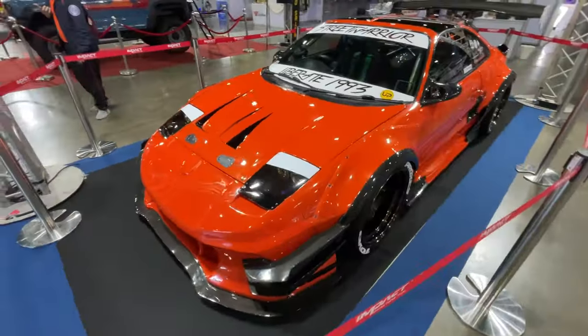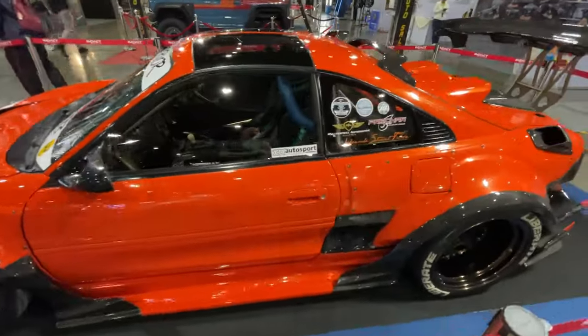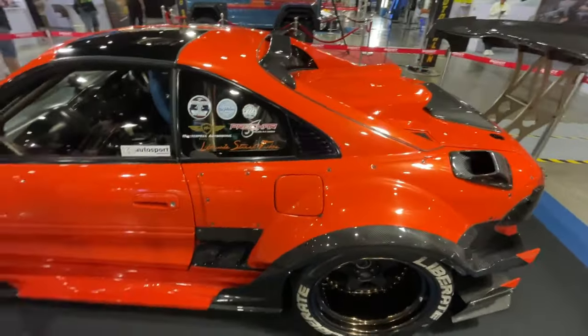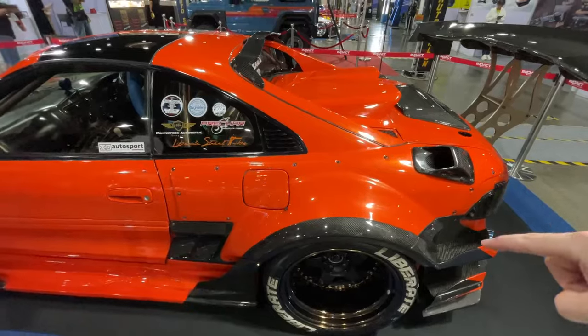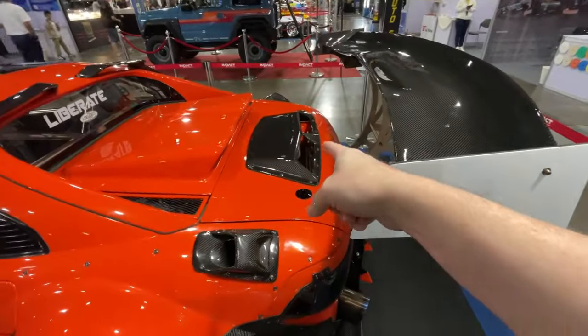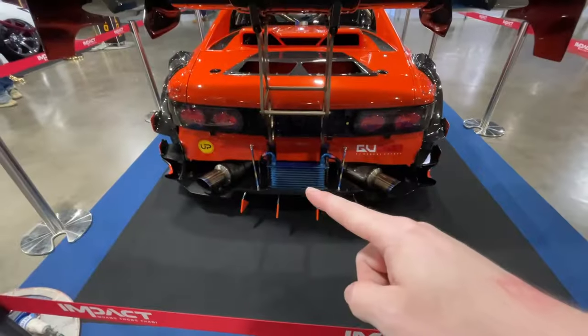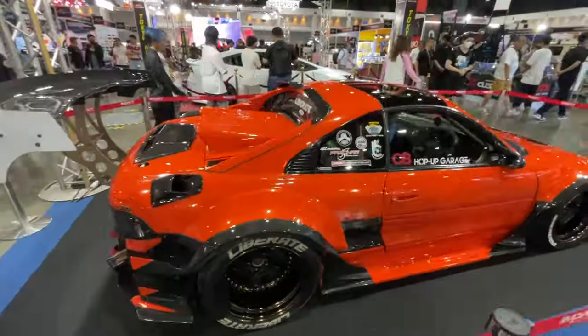Here's another Infinite car. It's this awesome SW20 MR2. This crazy wide body kit on it. I'm guessing this is a Pandem kit because it's from Infinite, and they always seem to have this style where it's like a bolted on kit. Man, this thing is wild looking. Oh, the intercooler is in there. They got the oil cooler right here. It's got a big diffuser on it. Canards everywhere. This thing is sweet.